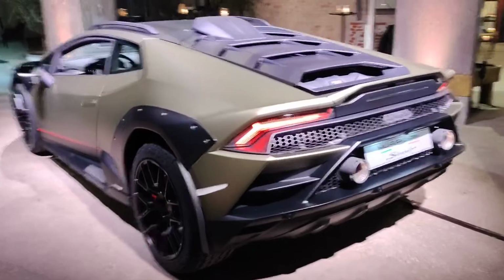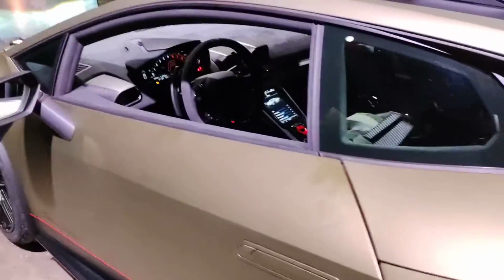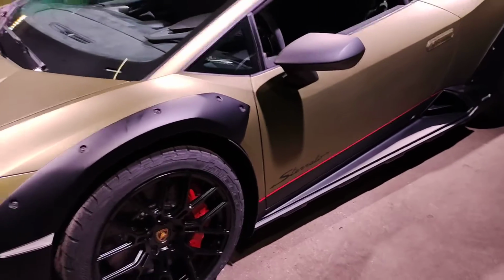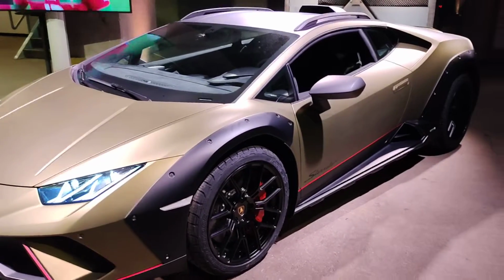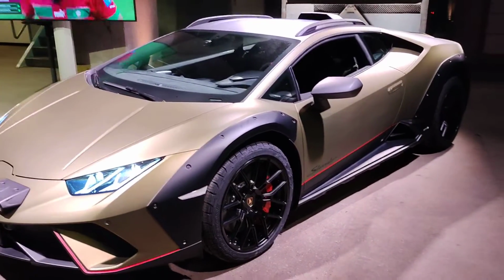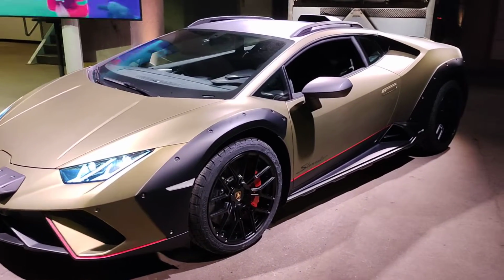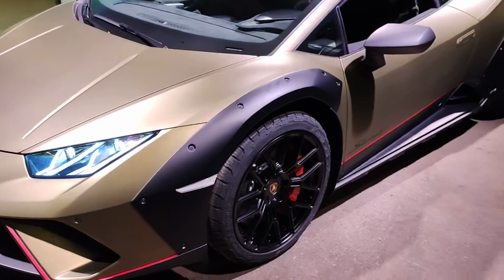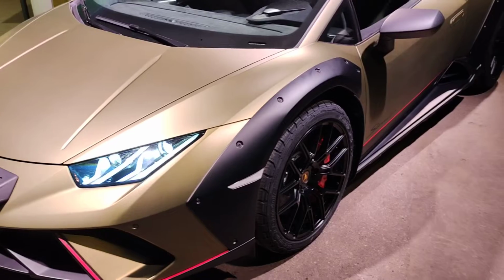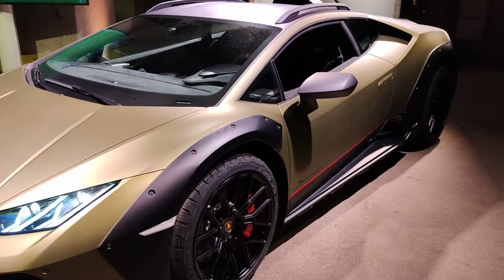So, using the Huracan donor car as the basis, they've gone about doing a whole host of revisions. As you can tell, the ride height has been jacked up. This sits 44 millimeters higher than the regular Huracan, and that's thanks to bespoke springs and dampers. The front and rear tracks have been pushed out by 30 millimeters and 34 millimeters respectively.